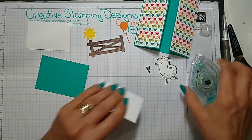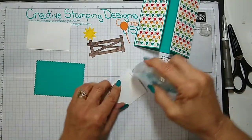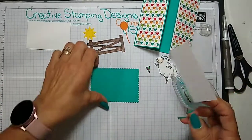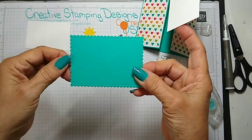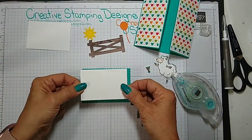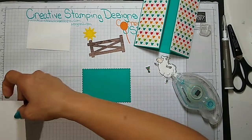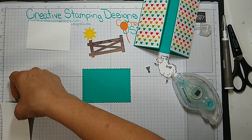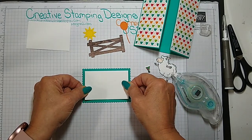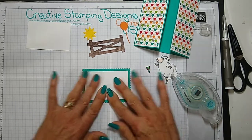All right. So I'm going to first adhere, actually, you know what? Yeah. I'm going to adhere the white panel to the Bermuda Bay. This was cut from the Stitched So Sweetly dies. And then I just cut a panel of basic white. I believe it's 2 1/16 by 3 1/4 inch. The measurements will all be on my blog on Friday, creativestampingdesigns.com. Okay, so that's the first part.